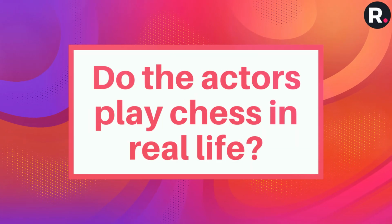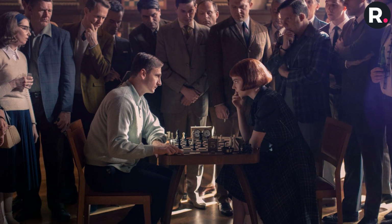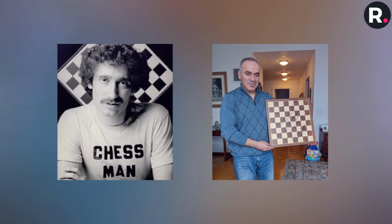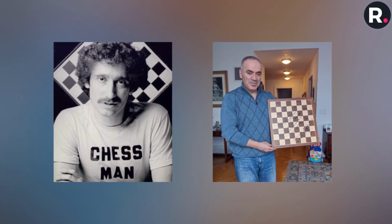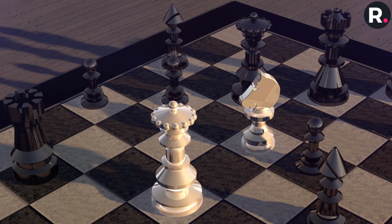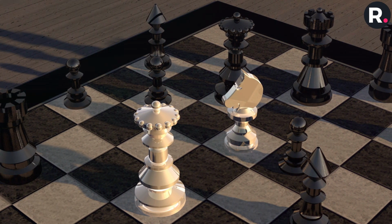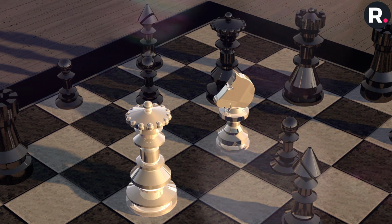Do the actors play chess in real life? Well, no. The actors are not actually chess gurus, but we bet they're pretty good now. The highly detailed chess sequences were put together by chess coach Bruce Pandolfini with advice from Russian Grandmaster Garry Kasparov. They also probably used chess engines, computer programs that analyze chess positions and generate a list of strongest moves, as well as faithfully matching scenarios in the book and drawing from real games.